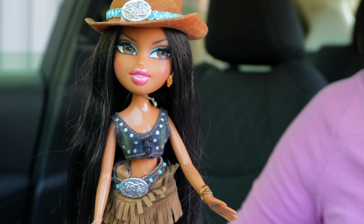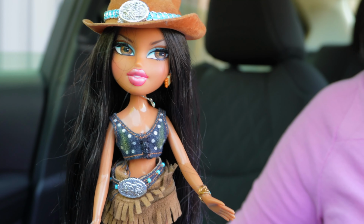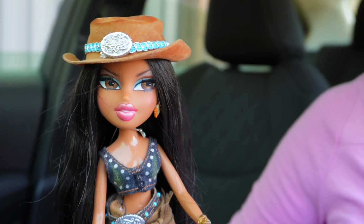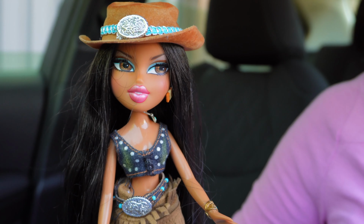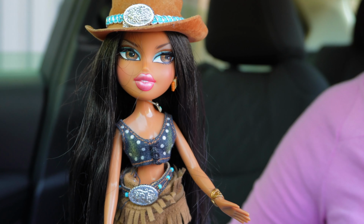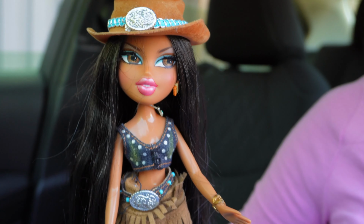I'll never experience what my grandma went through, who are both Native American. I'm half. I will never experience it because of my skin tone. But I'm still going to be talking about it because it's part of who I am. There is hardly any Native American representation. That's why I collect the Barbie Native Americans.